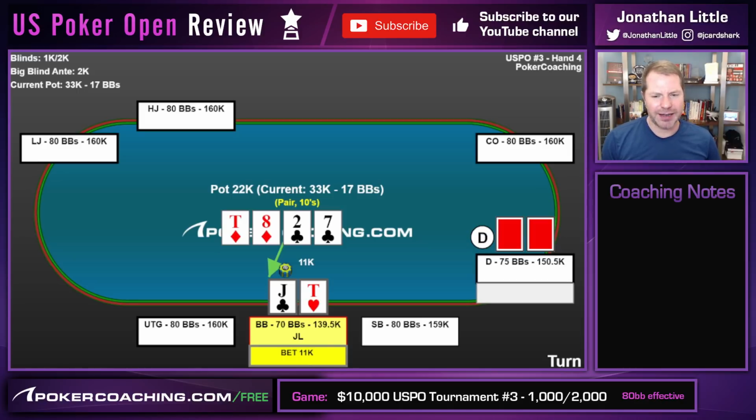So there definitely is merit in protecting here, because if you think about my opponent's range, whatever it is has pretty good equity. So if it has pretty good equity, I don't really want to check and let that see the showdown for free, right? Like, imagine he has king, queen.